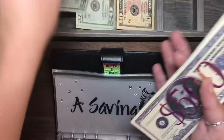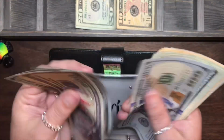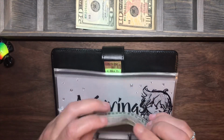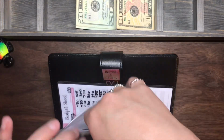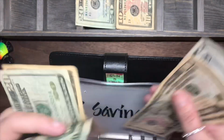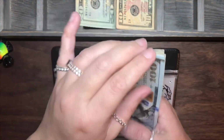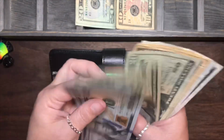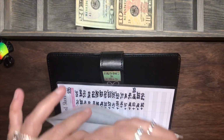For my middle child, $30. So she has $920. And of course, for my youngest, $30. And I didn't have any more 500 slips, so I just left hers in real money instead of putting it in the bank. So she also has $920.